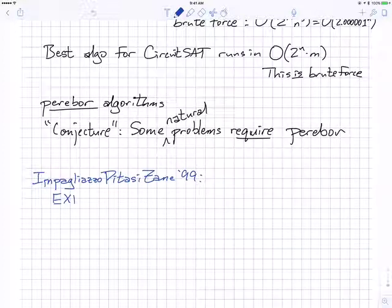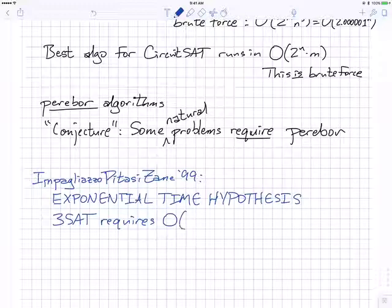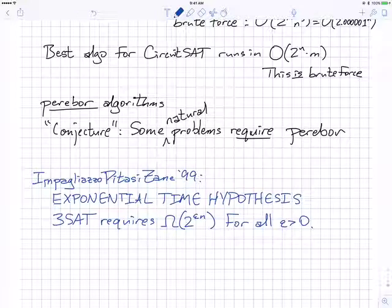They formulated what they call the exponential time hypothesis. And this is actually a formalization of the Perigord conjecture that says, let's see, what's the right way to write this down? 3-SAT requires 2 to the epsilon n, sorry, that shouldn't be a big O, that should be a big omega because I'm describing the lower bound, for all epsilon greater than 0. Sorry, that should not be for all, for some. Or equivalently, you can write this as it requires c to the n time for some c greater than 1.